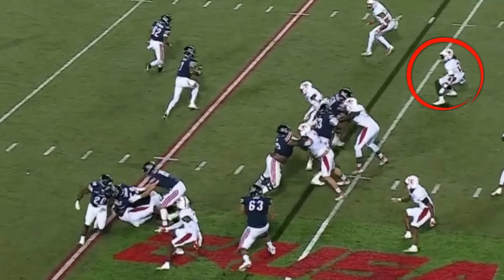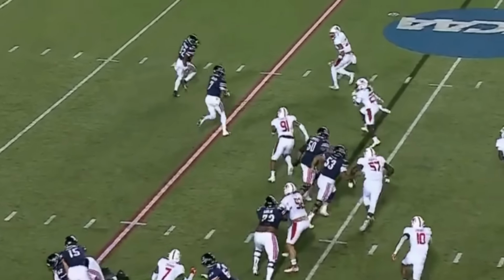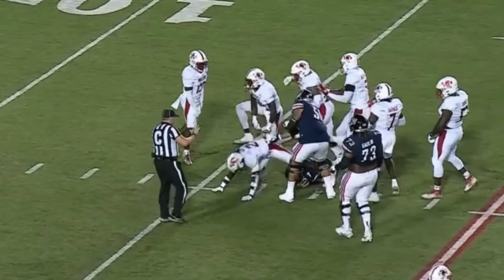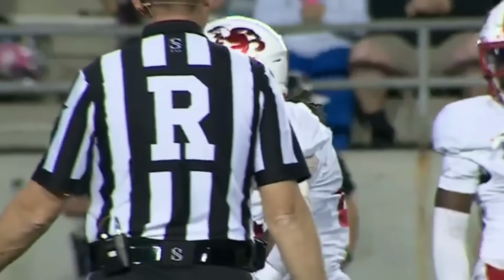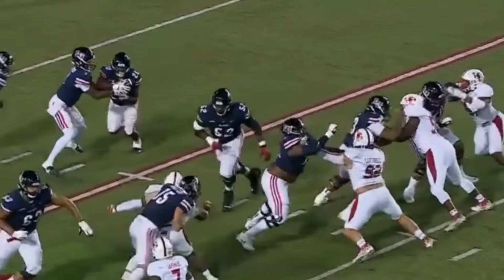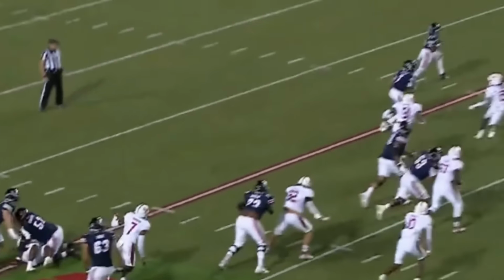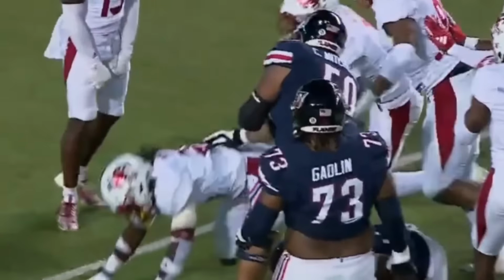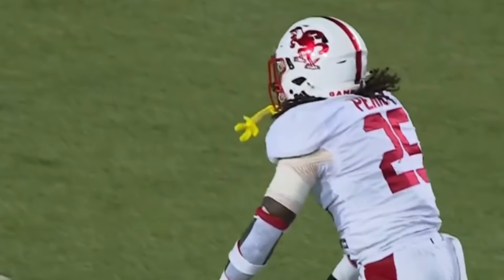The safety flying through there for the TFL on that option, by the way, is heat-seeking missile Fred Perry. He, of course, transferred to West Virginia in December and will be laying licks like this for Zac Alley again this fall. The overall posture of the Liberty offense on the entire first series of the game suggested they got caught flat-footed out of the gate by Alley's game plan. This wasn't what they were expecting to see to start things off.